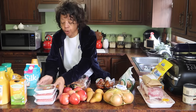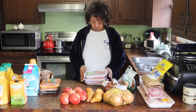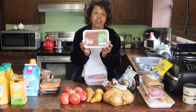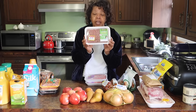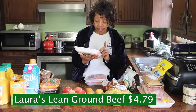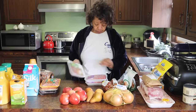And then the other thing I wanted to pick up was some ground beef. Now, I always go straight to the manager's special to see what's on sale. This was the only pack of ground beef that was in that manager's special aisle. It was quite slim, to tell you the truth. It is the Laura's Lean Beef, and it was on sale for $4.79. And so I will repackage this with my food saver and pop it in the freezer.